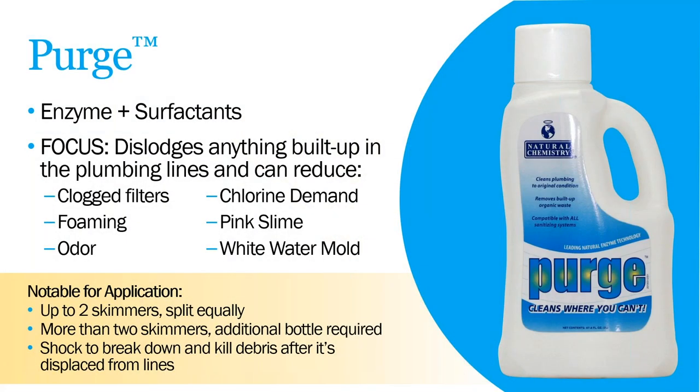So our Purge product, very quickly, is an enzyme and surfactant product also, but the point of Purge is it goes into a swimming pool environment and cleans out the plumbing. It can dislodge anything that gets built up in the plumbing and the lines, things that you can't see, but all sorts of things can be growing in your plumbing. This can lead to clogged filters, foaming in the pool, and odor. Using Purge can help reduce chlorine demand.